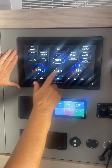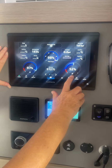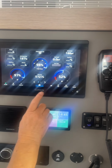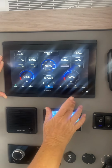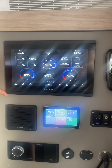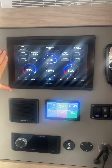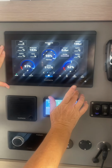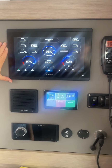This shows you how much diesel we have in each engine. So we have 52% diesel in the starboard engine and 97% diesel in the port engine. How big are those tanks? The tanks are 125 gallons each. The reason why the starboard engine is less than the port engine is because we have to run the generator because the sun is so low in the Pacific now that we're in the winter times that we don't get a whole lot of solar every day like we did when we were in Grenada. And so when we run the generator, it uses the diesel out of the starboard engine only.